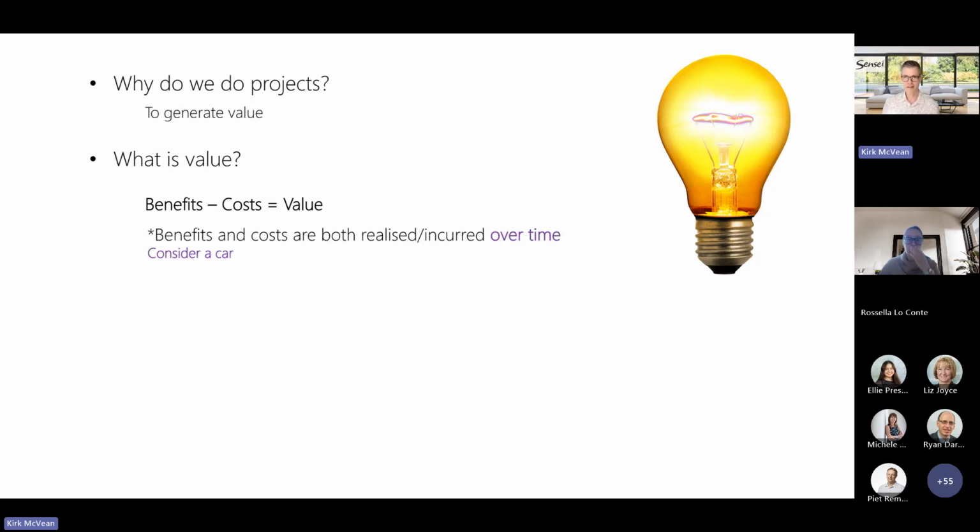So what's value? Well, one definition one will use is it's all the benefits we deliver minus the costs equals the value. And both benefits and costs are realized or incurred over time, as we know. Imagine you buy a new car. So you buy a new car, it costs a bunch of money. Would you say you've achieved all the benefits of owning a car the day you bought the car? No, right? You've got to drive the car. That's how you get the benefit of having the car. You drive it around. So we know to get the benefit, it's going to take a while. You have to drive the car for a while. Then you get the return.